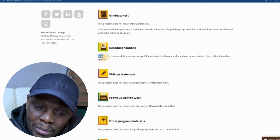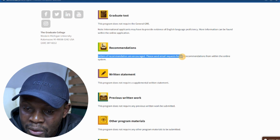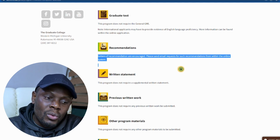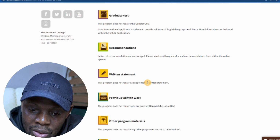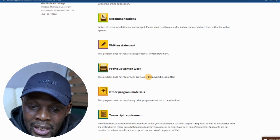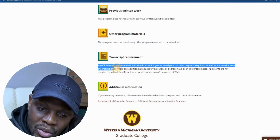And then letter of recommendation. Letters of recommendation are encouraged. Please email request for letter of recommendation within the online system. That means you would have to provide the email of the person recommending you. And then this program does not require a supplementary written statement. It does not require any previous work to be submitted. Transcript. They would want your transcript.